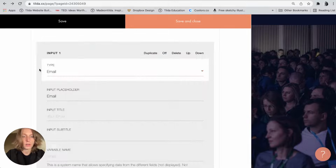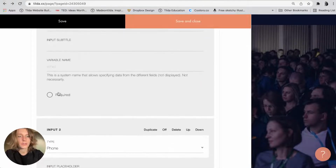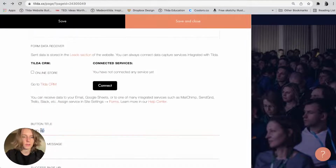So here we just want to collect emails. Input placeholder, input title, you can also decide. I will not fill it in. You can decide if the input field is required or not. If you hit the required button over here, then the person will not be able to send the form without filling in this field. That's pretty clear. Phone number and name. Very good. And the button over here, Register for free.